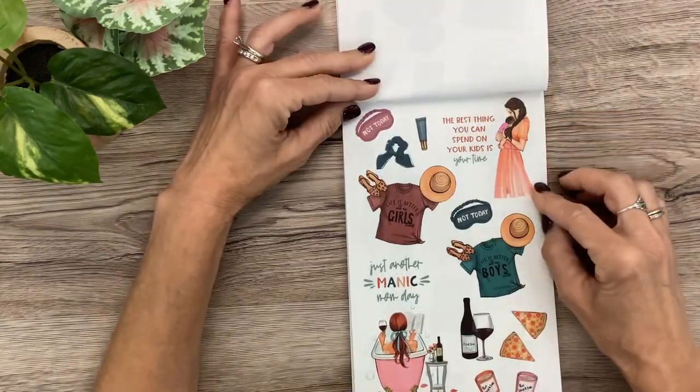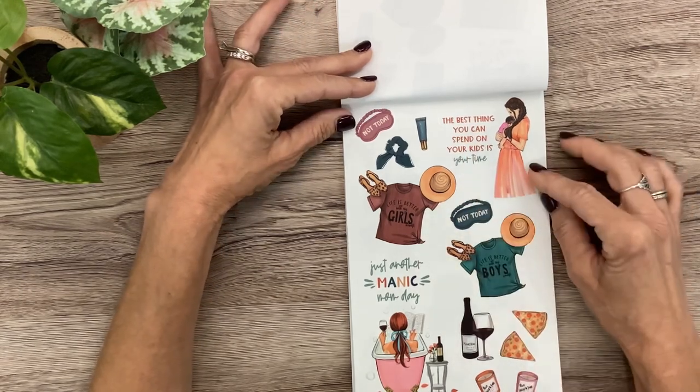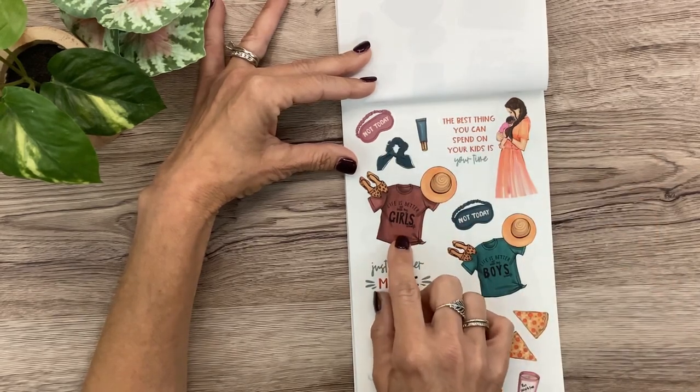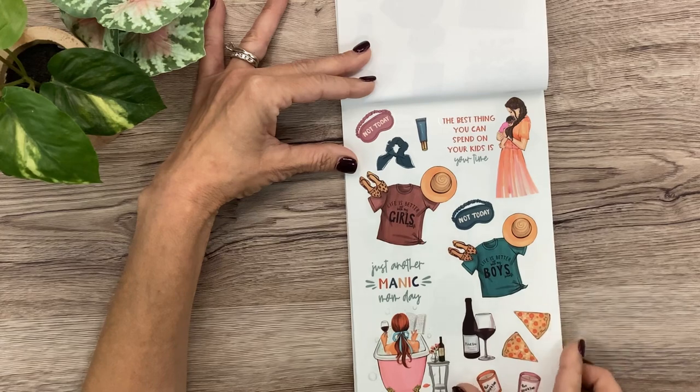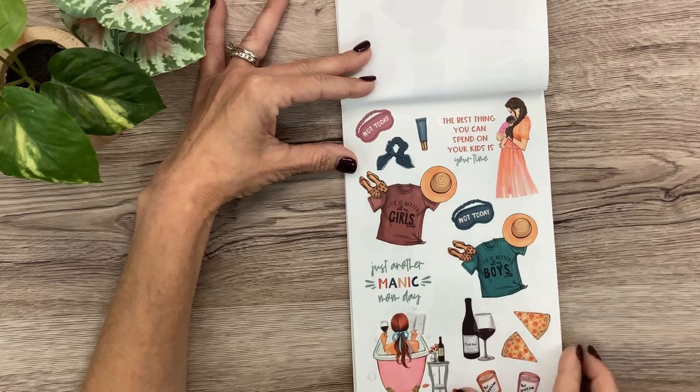And this has the mom and the baby, and it says, the best thing you can spend on your kids is your time. And that is so true, isn't it? A little sleep mask, life is better with my girls, life is better with my boys, just another manic mom day. Oh, I love that one. The wine, the pizza, and then some candles.